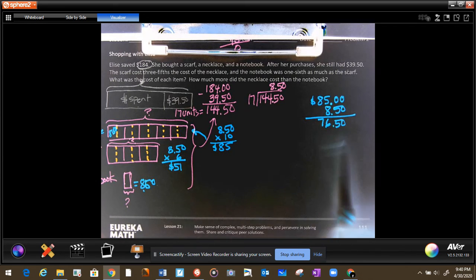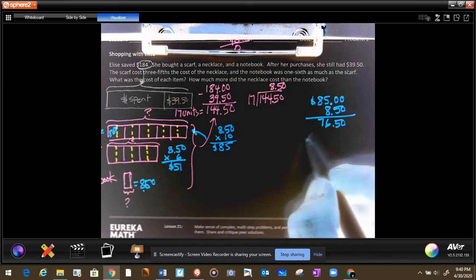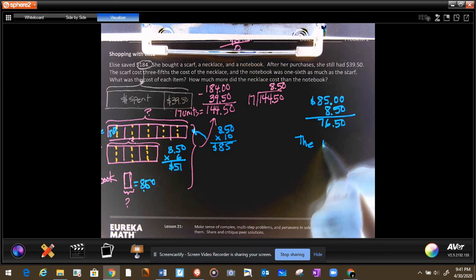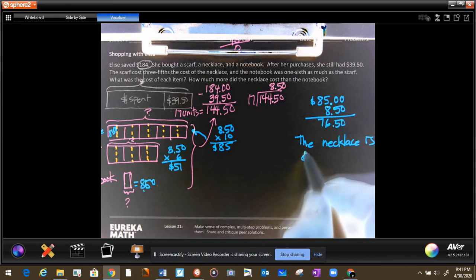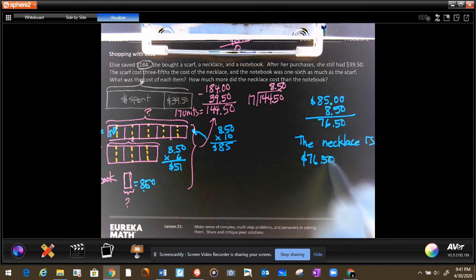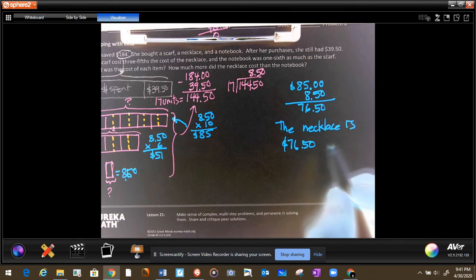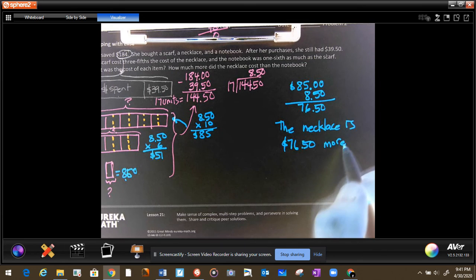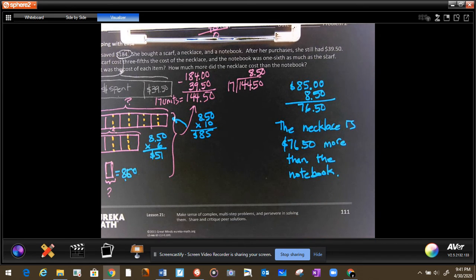So let's see. How much more did the necklace cost? Okay, so we answer the question. The necklace is $76.50 more than the notebook.